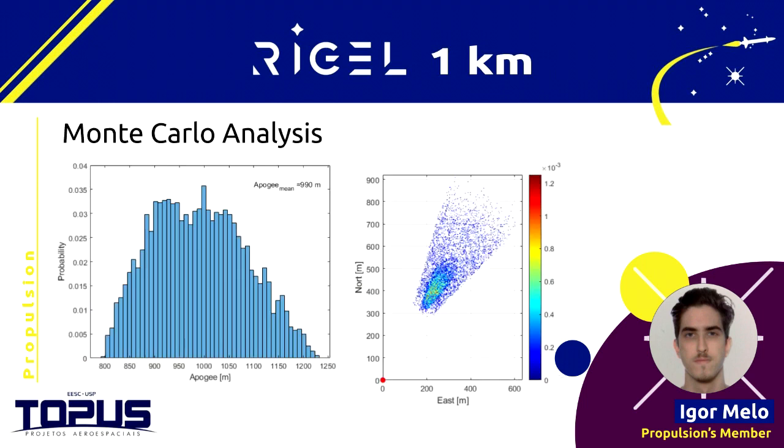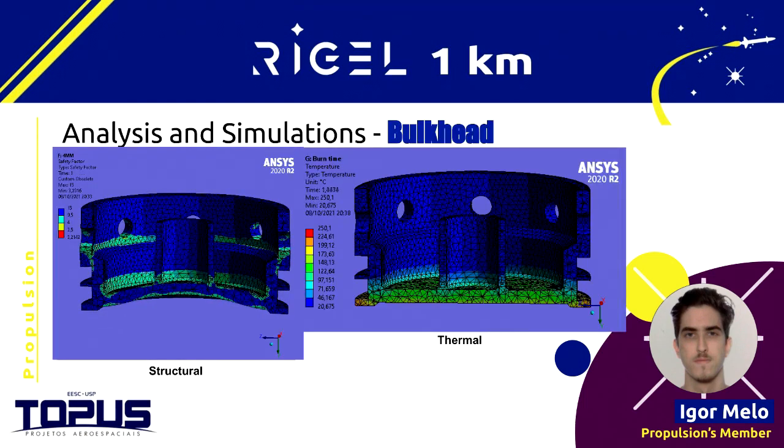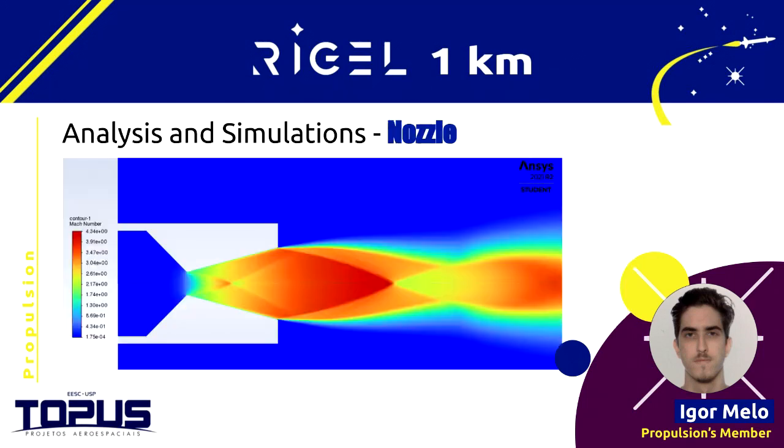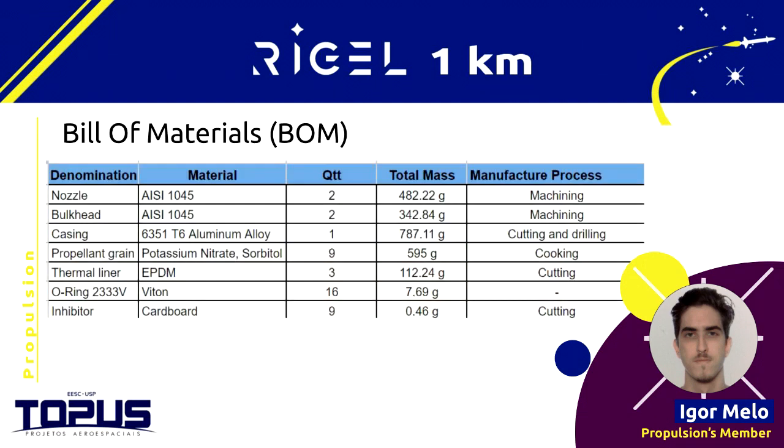Around 10,000 simulations were performed using Monte Carlo analysis in order to describe the possible landing positions with and without the operation of the recovery. To verify some components, computational simulations were performed. Here we have the structural and thermal analysis of the bulkhead and the aluminum casing. In the CFD simulation of the nozzle exhaust, we can observe that it is optimized without showing over or under expansion effects. To finish, this is the list of the components along with the weights.